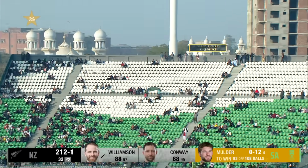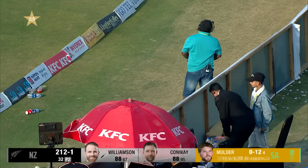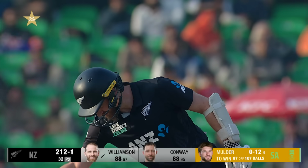Mulder has been moosed over long on. Lovely from Kane Williamson, who moves into the 90s.